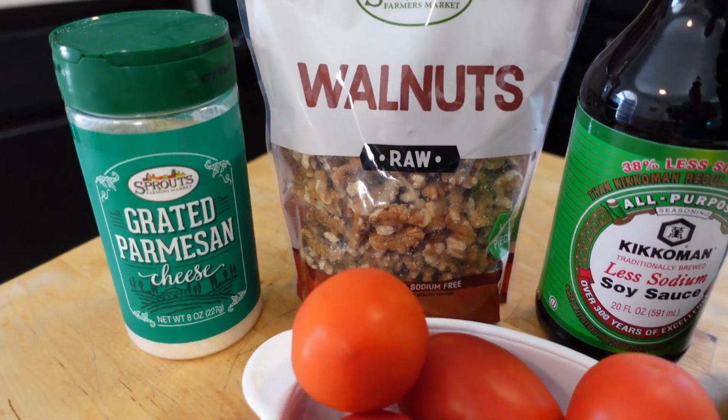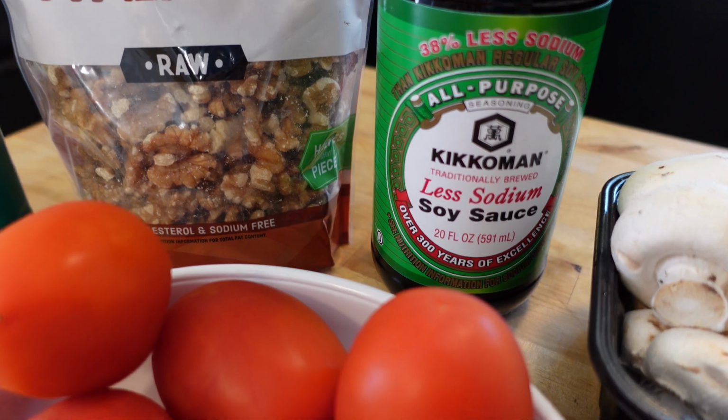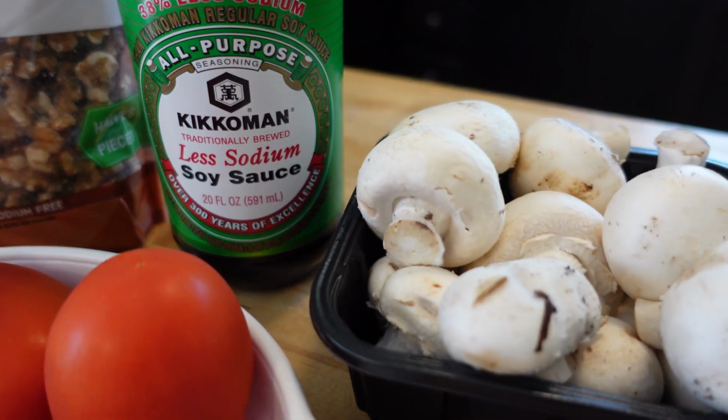But one of the other traits of glutamates is that they enhance flavor, though in a way that's a little bit hard to describe. We often call it umami, which is called the 5th taste in addition to sweet, sour, bitter, and salty. Umami can best be described as a savory sensation. And while many foods have glutamates in them, some are particularly high.